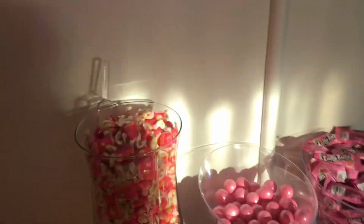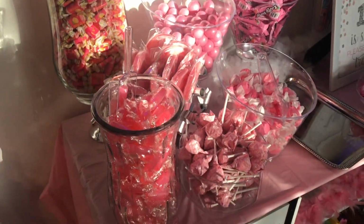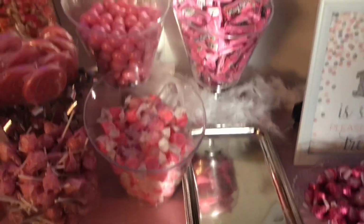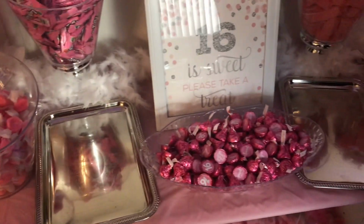So if you want to pan the table, okay. I'm going to show you the table, and then she can keep talking. The store is super cool because they have everything in colors. They'll have this in all blue, green, whatever color concept you wanted to do. I just went through and got everything that was pink. And Sissy loves sour candy, so I got everything that was sour.